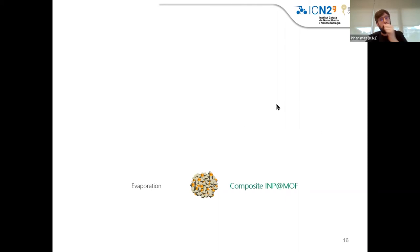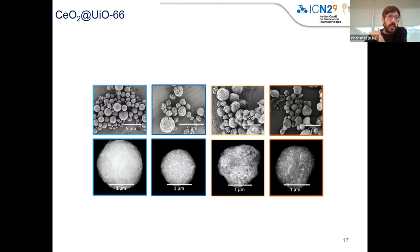Then in our case we focused, because we had discussions with Neus and Victor, and we chose this combination: cerium oxide and UiO-66. Why cerium oxide? Because they show an affinity to heavy metal ions, and UiO-66 also. And then the porosity was quite important for the material. We thought that it was the best combination.